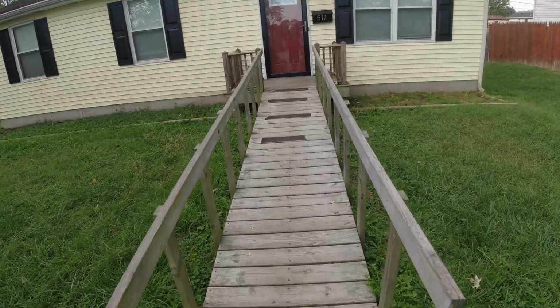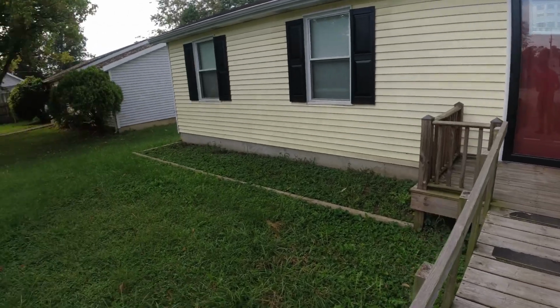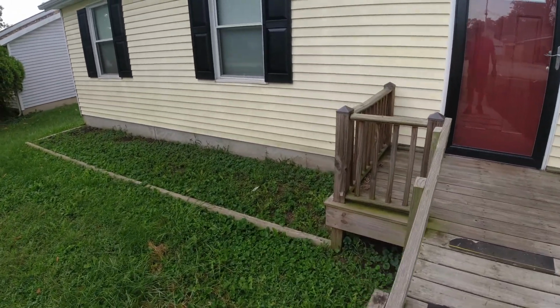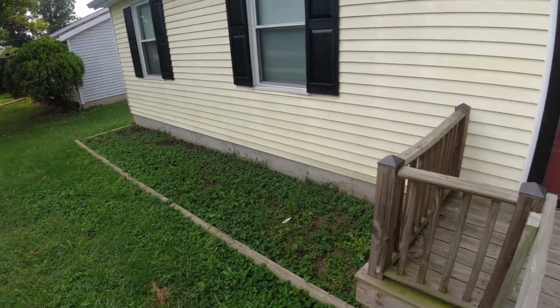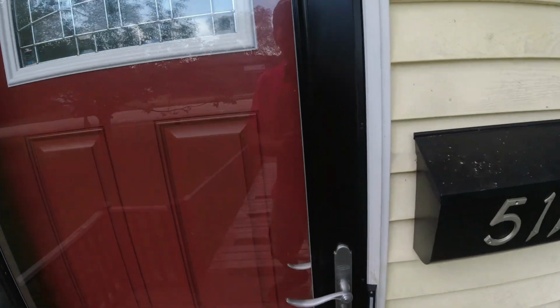I think I can finally take out this ramp. It was here before, and it turned out the other tenant needed it. Obviously grass needs cut. Gonna need some mulch. Let's see what we got on the inside.